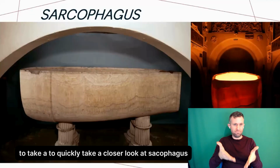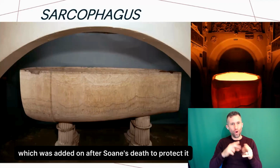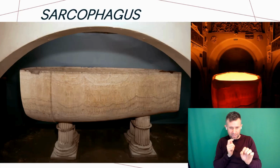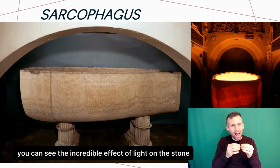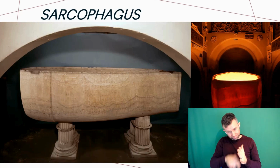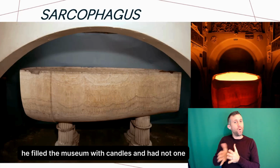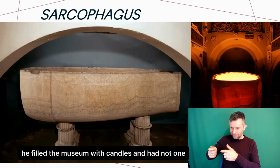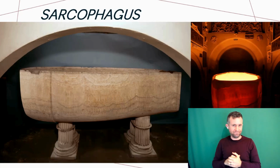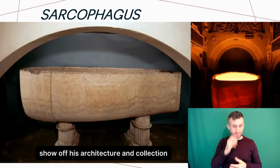To quickly take a closer look at the sarcophagus, you can see it here without the glass case, which was added on after Soane's death to protect it. On the right, you can see the incredible effect of light on the stone, which is surprisingly translucent. After Soane had interred the sarcophagus in his home, he filled the museum with candles and had not one, not two, but 3 nights of parties where he could show off his architecture and collection.